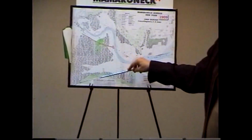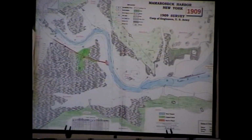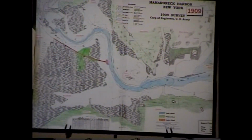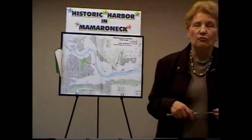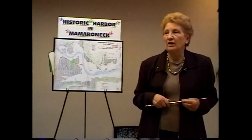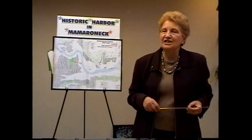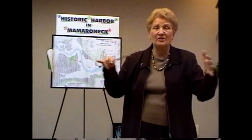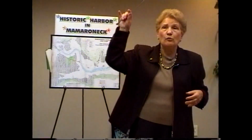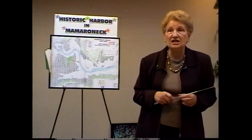And of course then this dark shaded area is all mud flats. At low tide, all you did was see mud and spartina grass and the sedges. One of the very earliest rules made by the town of Mamaroneck annual meeting was that the sedges, which would grow sometimes over 6 feet or higher, and of course the spartina grass, the seagrass, was not to be cut by anyone until September 10th of any year.